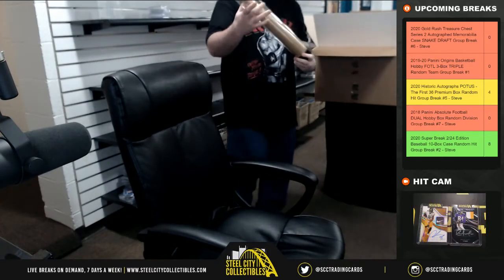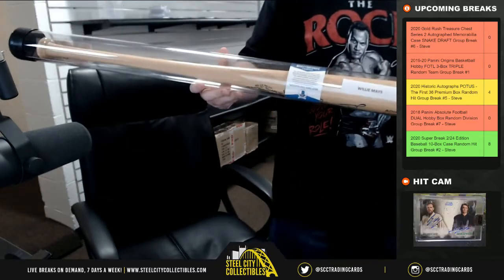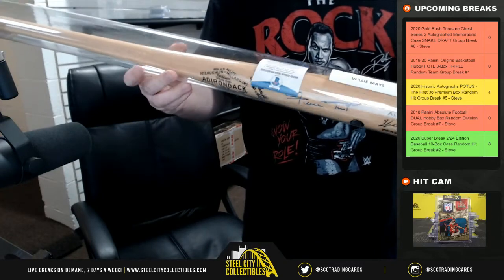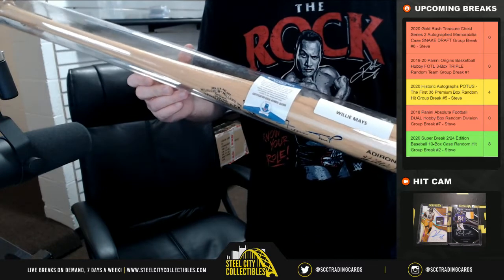Beautiful hit right here. Beckett certified. We've got an autographed bat. Willie Mays. What a way to start the break right there. Willie Mays autographed bat.